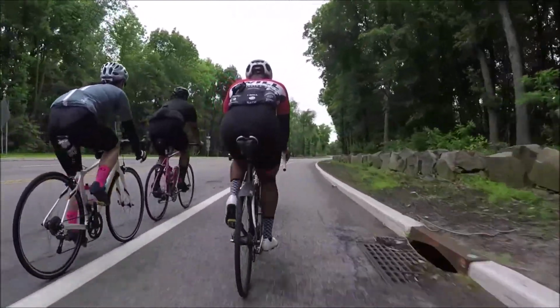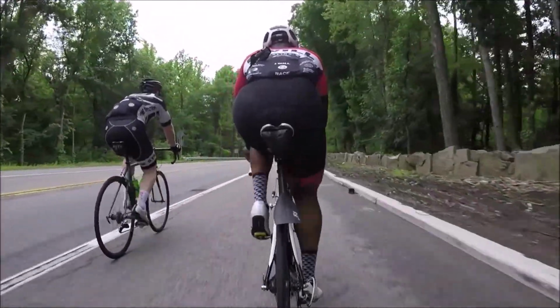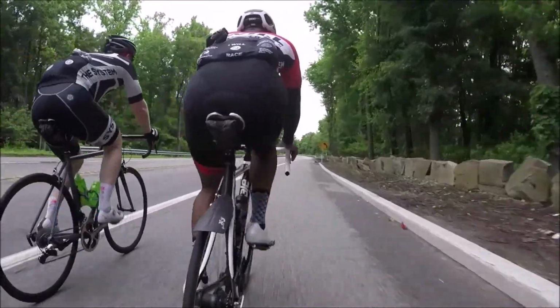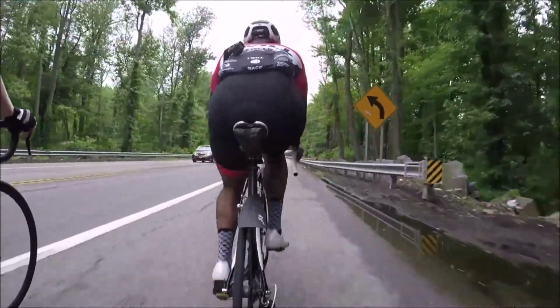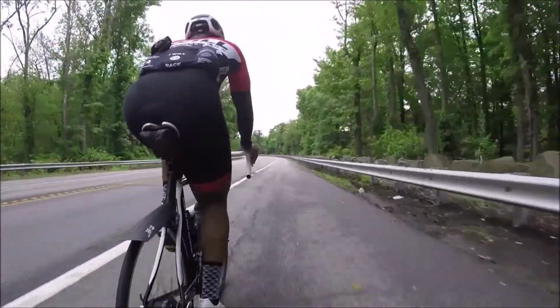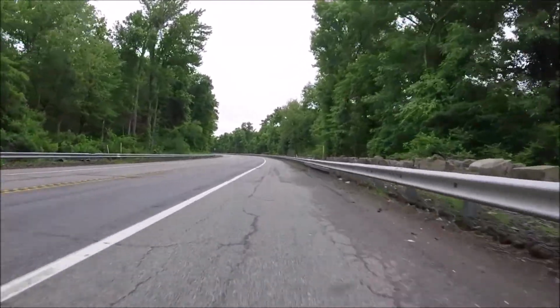As you'll see, Coach Ed is up front here, pulling through, keeping it smooth. Cadence is very controlled and supple. As he pulls to the left, I pull to the right hand side of his tire to ensure that the fluidity of the group rolls forward smoothly.